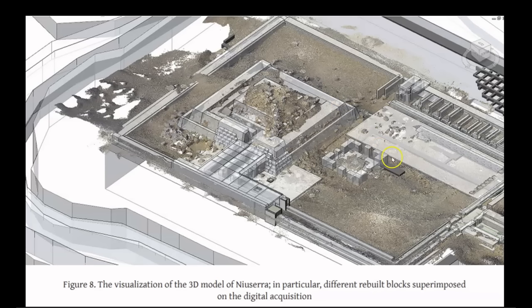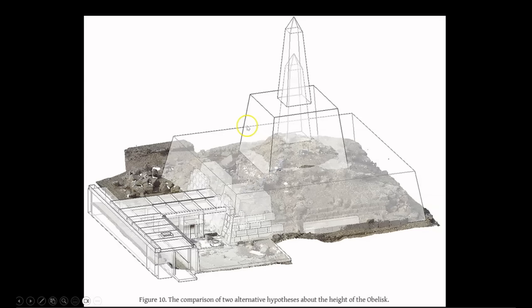And I was totally awestruck when I first saw this, as it has so many applications and implications for all of the other sites that I have been investigating. And to reiterate the point of this entire episode, this is exactly what they should be doing with every single structure that has been studied in the 1800s and 1900s. Not only here in Egypt, but just imagine how this technology could be implemented with the destroyed ruins across the world. And the last image from the first paper featured in this episode, a comparison of two alternative hypotheses about the height of the central obelisk.